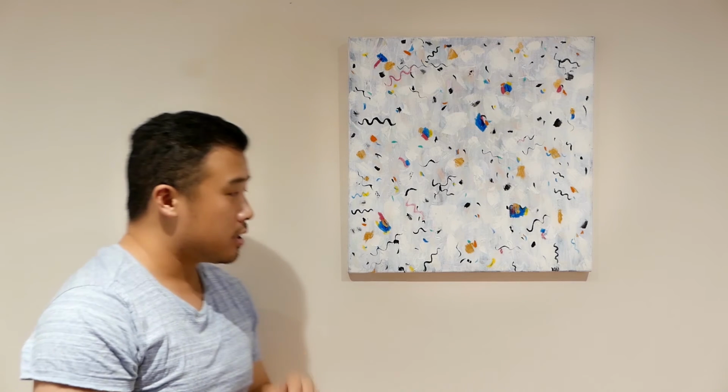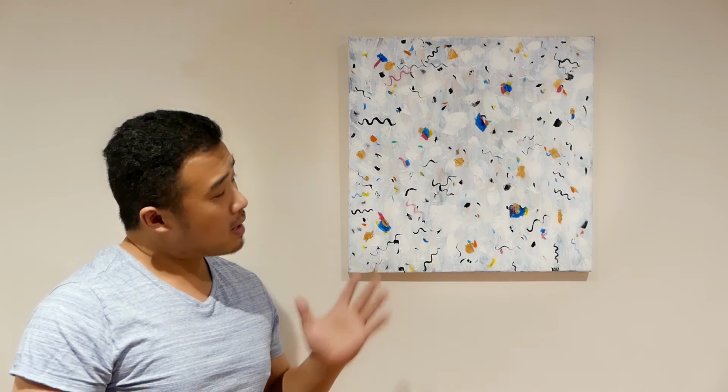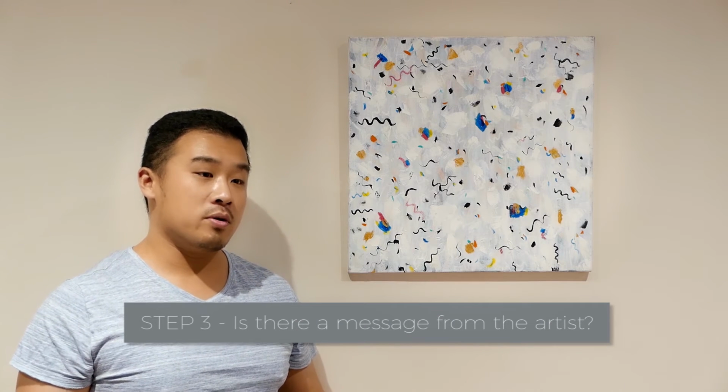So as we look at engaging and appreciating this piece of artwork, there's always our 3 steps. 1, straight up, do you like it? If so, fantastic. If not, well, are there any particular aspects of this artwork that you like? And then finally, step 3, if you just don't like it at all, either did the artist intend for you to feel this way, or again, if you just don't like it, you don't have to like every piece of artwork. So for me, this piece of artwork, straight up, it didn't really grab me.